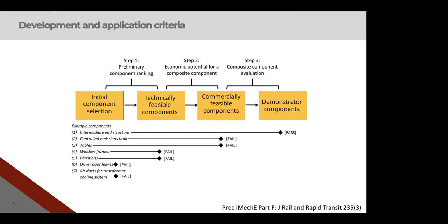Again, window frames, aluminum window frames are perfect, or PVC window frames are perfect. They do carry a lot of weight, no problem. That would be the question that you ask yourself. If I'm making a carbon fiber composite, do I need carbon fiber tables? Do I need carbon fiber frames? Do I need carbon fiber door leaves? No, I don't need them, right? That comes to a selection point of view. Some fail technically, some fail commercially, or some fail at initial component selection because the fiber polymer composite is not a suitable material at the beginning, right?